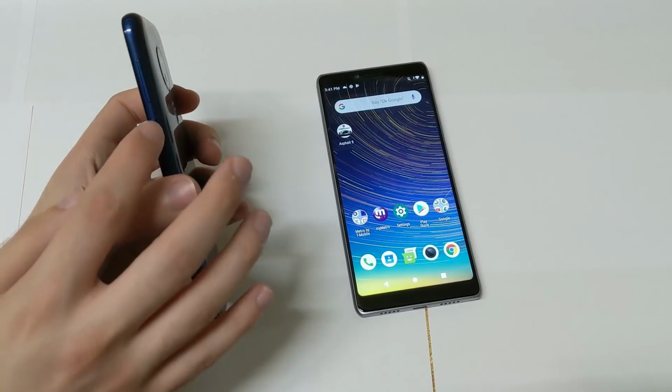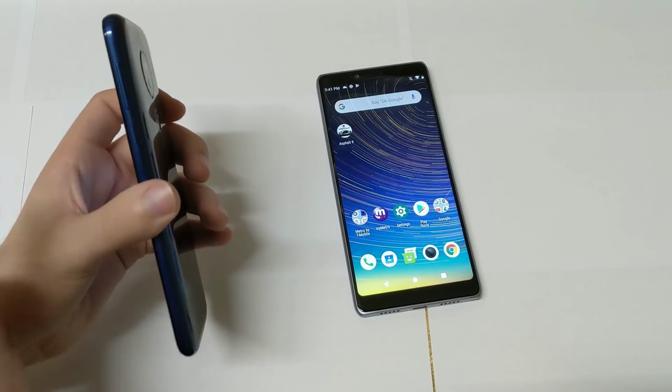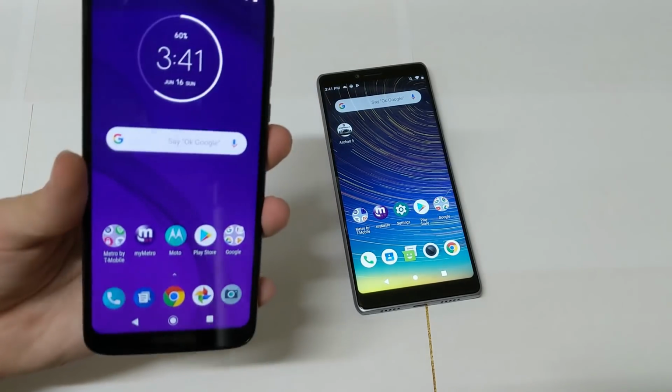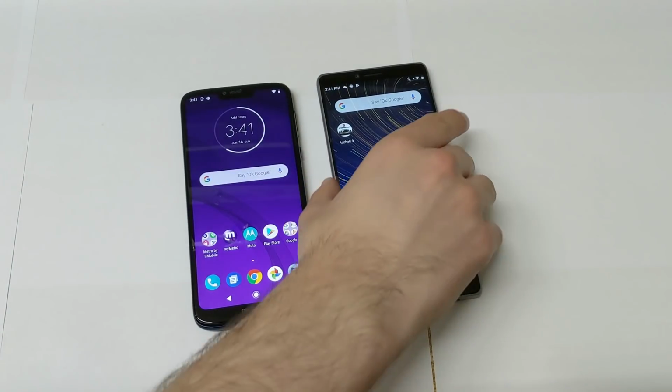On the right hand side you have your power button as well as your volume up and down, and these buttons are tactile. Now as far as the power button goes, I wish it was just a little bit larger, but hey, it's still tactile and it's really good. So that's pretty much it, the basics for the design of this phone. So let's put it down and talk about the Coolpad Legacy.